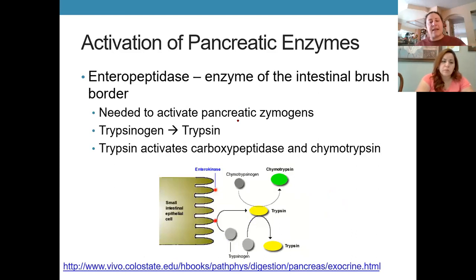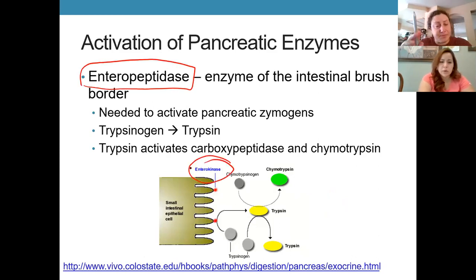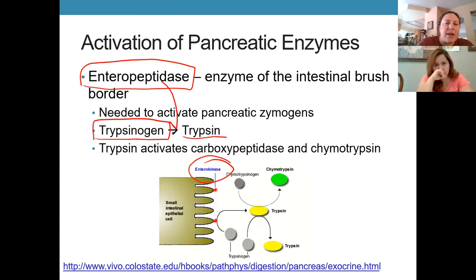It actually requires an enzyme in the small intestine attached to the brush border, the microvilli of the enterocytes, the epithelial cells of the small intestine. So enteropeptidase, or in this diagram it's enterokinase, it doesn't matter, is the one that activates all of the peptidases, the protein digesting enzymes. Basically this one, trypsinogen, is the zymogen for trypsin. It gets activated by enteropeptidase, and then trypsin actually activates the other two. You don't really need to know the names of the other two, but these are then the three enzymes that will continue to break down proteins, basically continuing the job that pepsin started in the stomach. So I knew I had that in there.